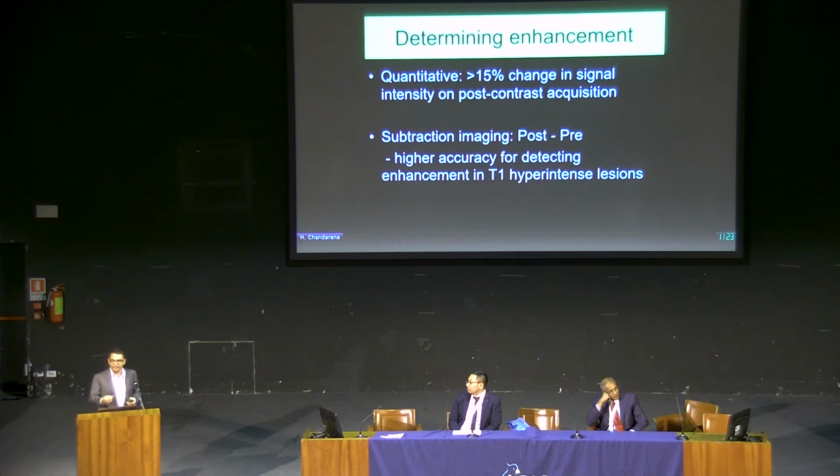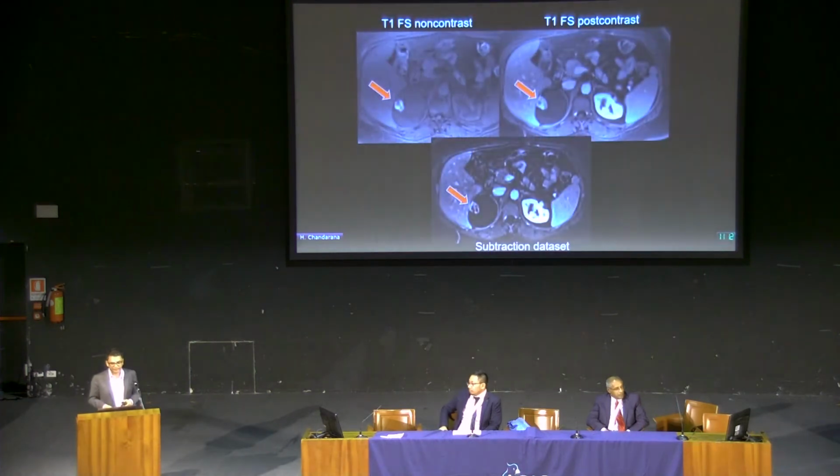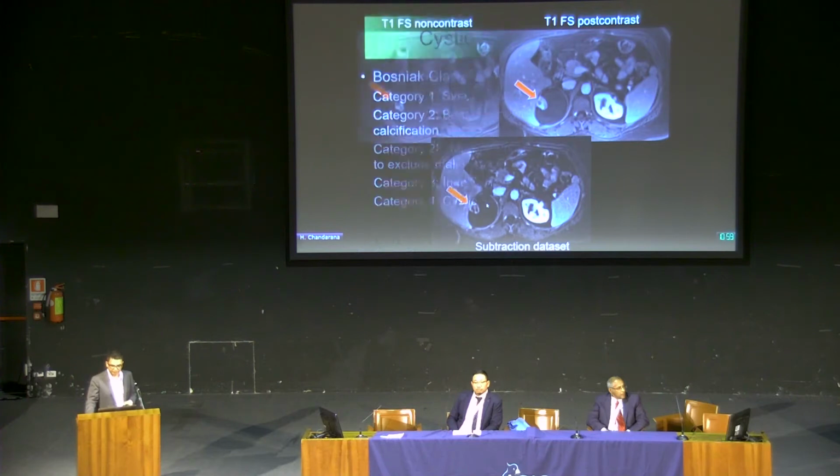And so you want to be able to actually use the same acquisition scheme for pre and post-contrast imaging to assess for enhancement. Or you can do subtraction imaging where you subtract pre-contrast from post-contrast. And what that tells you is that anytime you have a high signal, it's because of signal from gadolinium. And so this is a lesion that has a high signal, and this is an enhancing lesion.